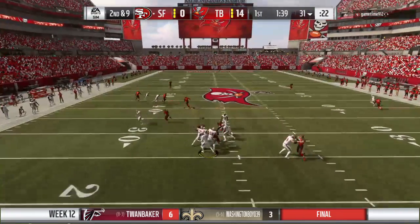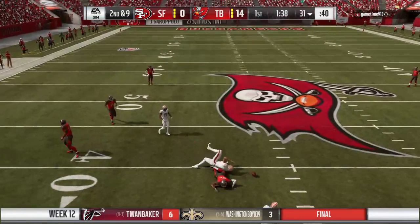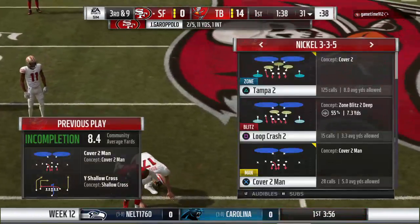Garoppolo to throw on 2nd down. And that one got tipped, kind of threw everything off. It brings up 3rd.